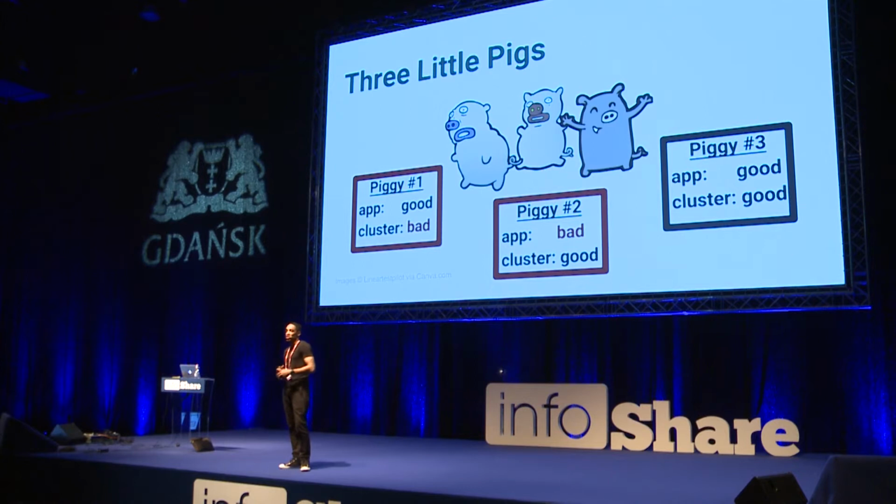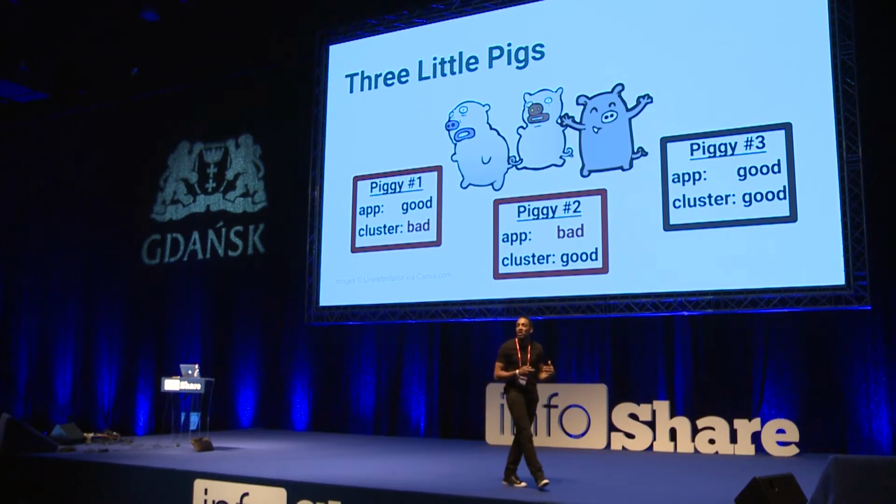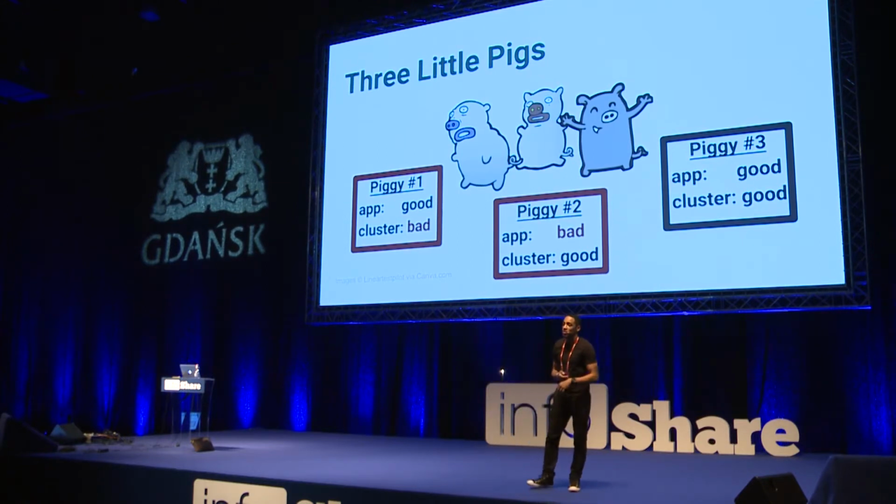So pig number one has a great application. It's really well coded, well designed, well thought out. But the actual infrastructure, the servers and the machines that it's on, the networking setup that it's on isn't working well, then that's not a production ready app. And that's all the user sees.